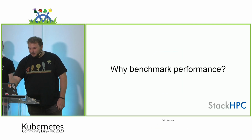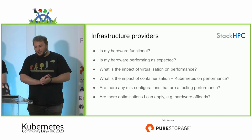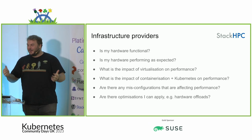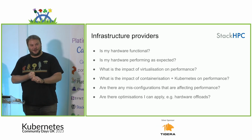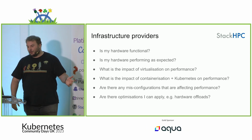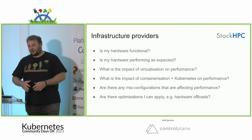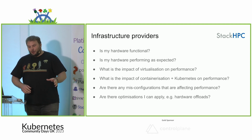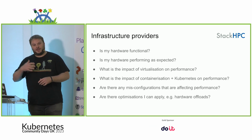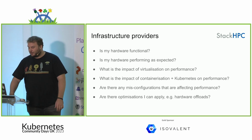So why do we want to benchmark the performance? Firstly, if I'm an infrastructure provider, I want to know, does my hardware work? Thing number one. Is my hardware performing like the vendor told me it would? Sometimes not. If I'm running OpenStack or other virtualization, I might want to know what's the impact of that virtualization on performance. For Kubernetes, I might want to know what's the impact of containerization. I want to be able to spot misconfigurations in my infrastructure that are affecting my performance. And the flip side of that is if I see something that's not performing how I would like, are there optimisations that I can do, like hardware offloads?